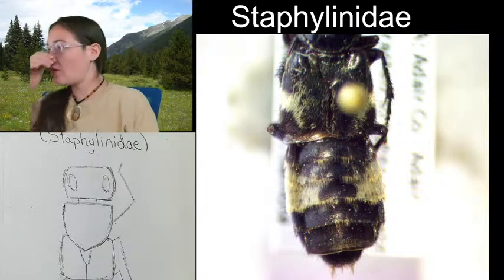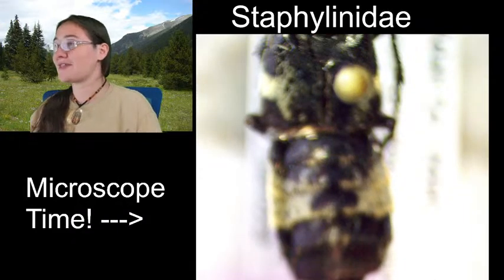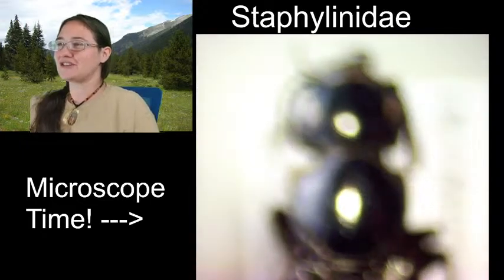But then when we go ahead, I'm going to turn off this camera down here, and we're going to zoom in on the head. We're going to check out some features. Rove beetle, what does your head look like?